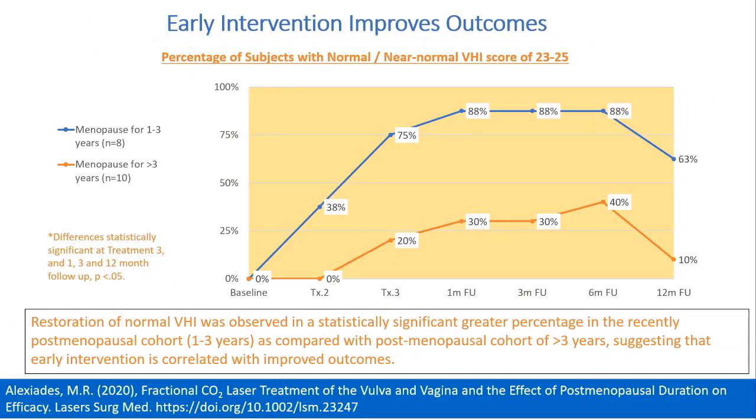When looking at subgroup analysis, I then discovered that early intervention improves outcomes. The percent of subjects for whom normal or near normal VHI scores were attained was highly statistically significantly greater in the recently postmenopausal, the 1 to 3 years group, as compared to the postmenopausal cohort of greater than 3 years. This was a serendipitous discovery, suggesting that early intervention is correlated with improved outcomes.